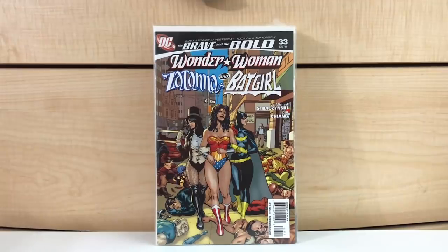I forget how much this book goes for now. It's a hard book to find, but I haven't been on eBay searching for this. I would have to imagine it's maybe a $10, $15, maybe even a $20 book. Something like that.